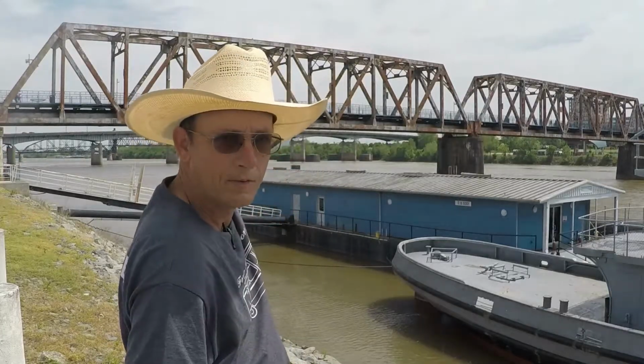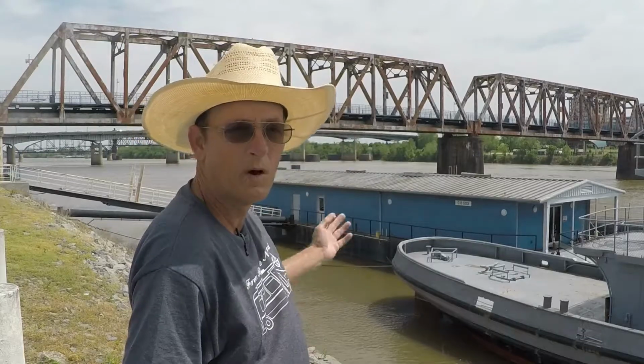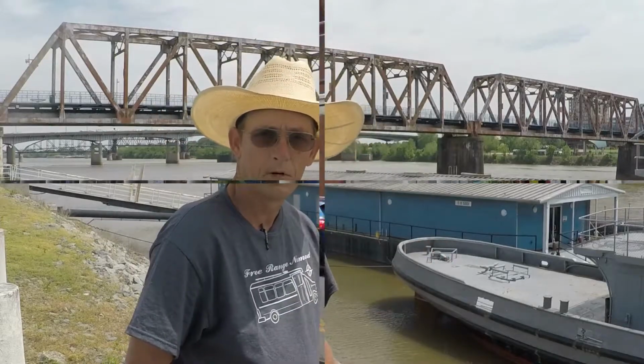There's a way to drive over there, over to the other side. Not gonna really feel like walking all the way across today. So anyway, y'all stay tuned. We'll go check out the river market.